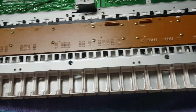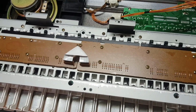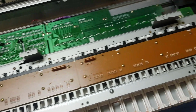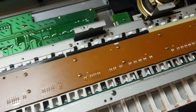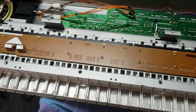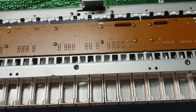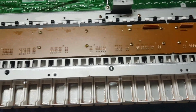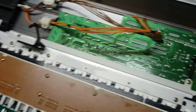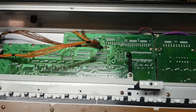There are lots and lots of self-tappers. I'm sure these electronic keyboards were invented just purely to deal with a glut of self-tappers in the world, because they certainly use hundreds per item. I reckon that keyboard thing will come out in one hit now, or maybe I'll take the panels off the top. I've got to get to the contact somewhere, so I think it's just mounted to the frame with a few self-tappers. I'm going to have to get that main board out where the volume control is to get a bit of spray in there and clean it up.